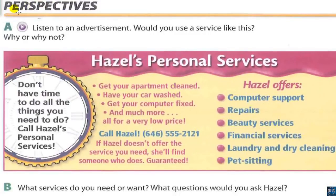So this is exercise number 2. Here, listen to an advertisement. Would you use a service like this? Why or why not? An advertisement in a newspaper, and now we have advertisements on the internet, websites. Hazel's Personal Services. So this is a company for personal services.